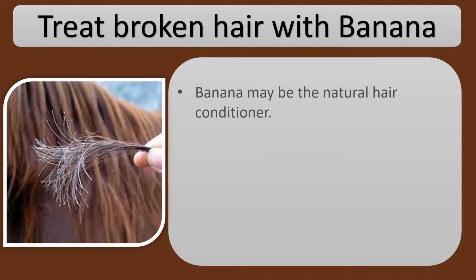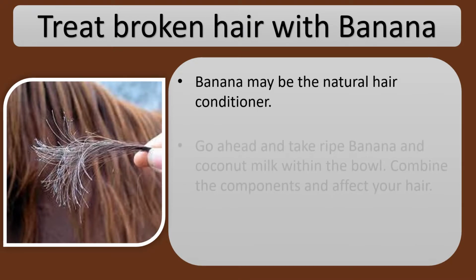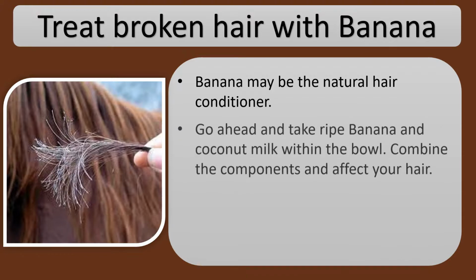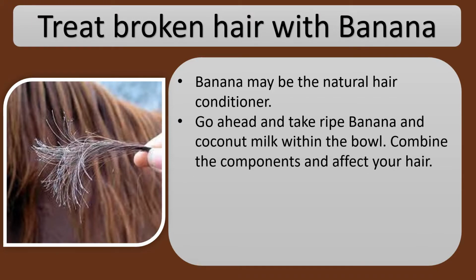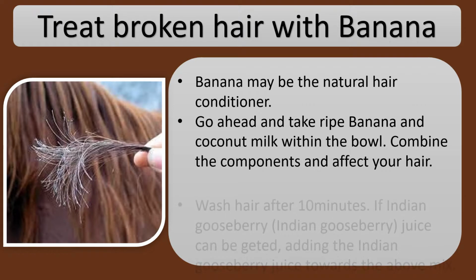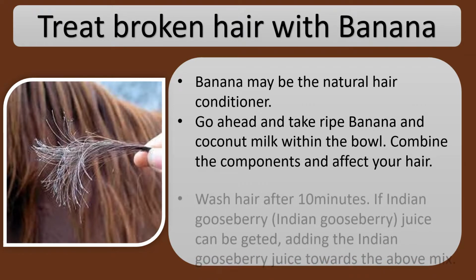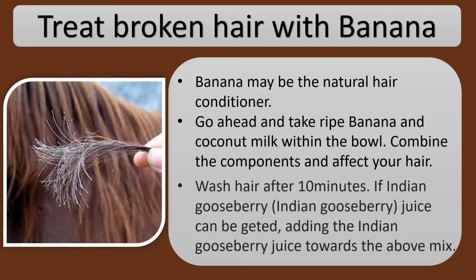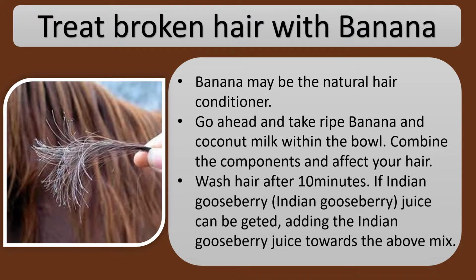Treat broken hair with banana. Banana is a natural hair conditioner. Take a ripe banana and coconut milk in a bowl. Combine the ingredients and apply to your hair. Wash your hair after 10 minutes. If Indian gooseberry juice can be obtained, add the Indian gooseberry juice to the above mix.